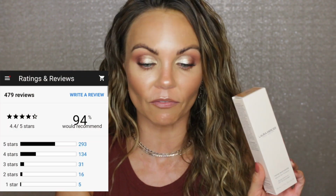So today we're going to talk about this one, and I'm excited about this one only because I just got done testing the foundation from Charlotte Tilbury, which is so full coverage, and then this comes along and it's just like a tinted moisturizer. A lot of people are loving this product. If you look on the Sephora website, there are over 450 reviews, and it's a 4.5 out of 5 stars. So it seems like most of the people that are buying this really enjoy it.